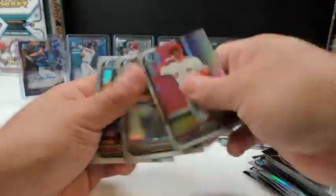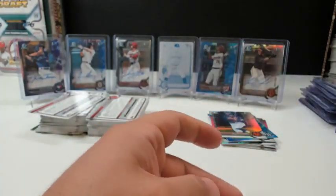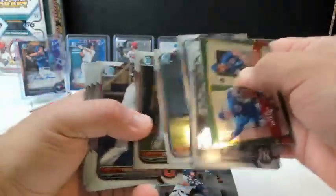Chet Williams refractor. Mikey Romero base. Gavin Cross base. The Louder base. There's a Tamar Johnson refractor. I don't know why these cards are upside down. That's a Parada base. Tamar Johnson base.